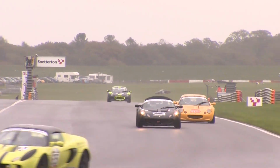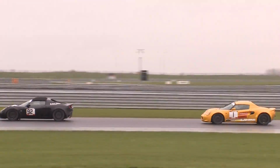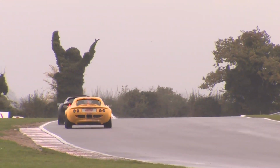For Denman in that black 92 car, what he really wants to do here is not fight with Ken Savage. He needs Ken just to sit in behind him, and the pair of them work their way onto the tail of John Lemaster, making their fight for third, one for second, and then maybe they may both get a podium out of this race.